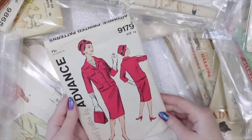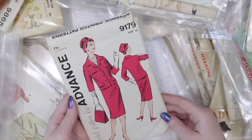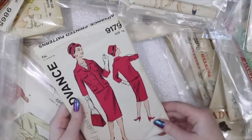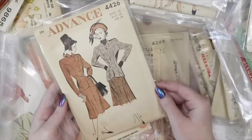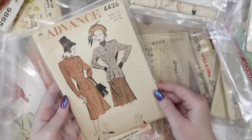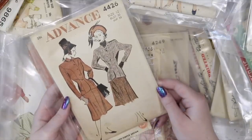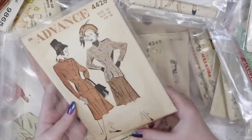Another later advanced pattern. I love the artwork on this one, just the commitment to the fuchsia color scheme is great. And this feels like it might be factory folded and it's in a size 16. Here we have another advanced pattern, this one's from the 40s and it feels like it might be factory folded. It's in a size 12, so it's much too small for me, but the lines of it are really, really nice. I like them a lot.